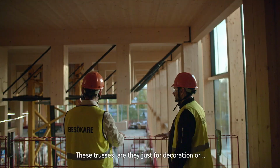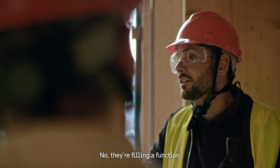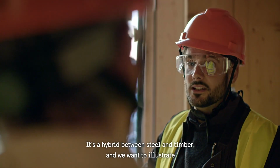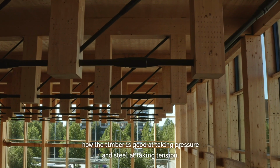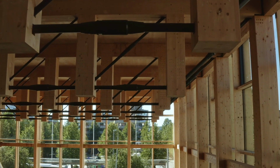These trusses, is it just for decoration or? No. No, they're filling a function. It's a hybrid between steel and timber. And here we want to illustrate how the timber is good on taking pressure and steel taking tension.